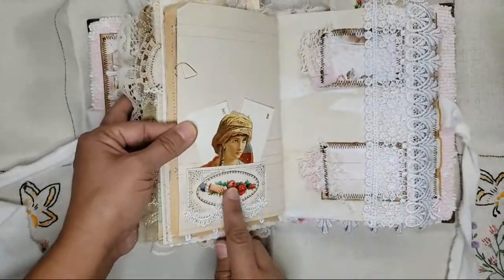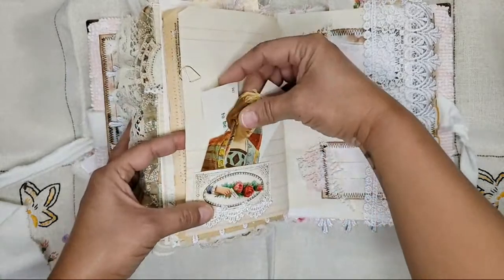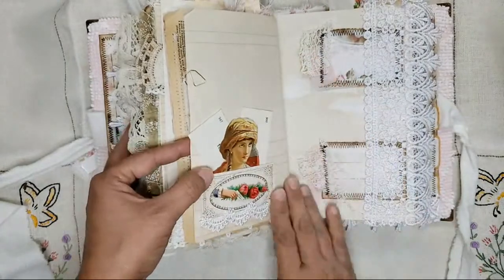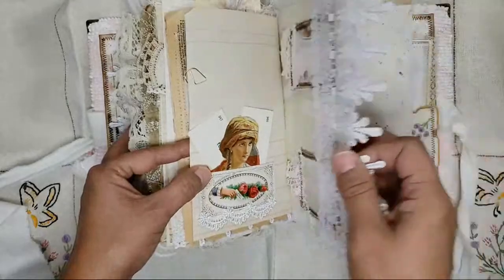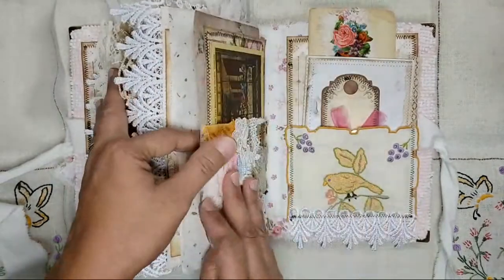Oh, this one. Here's the other vintage calling card, and the name is at the bottom. And I just added this. This was also on the 1800s sheet. I just stuck her in there. More tags here. This one opens just like the other one. I won't do it to save on time, but it opens like the first one.